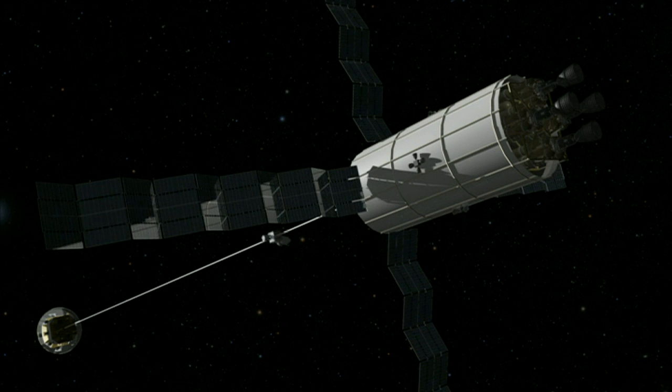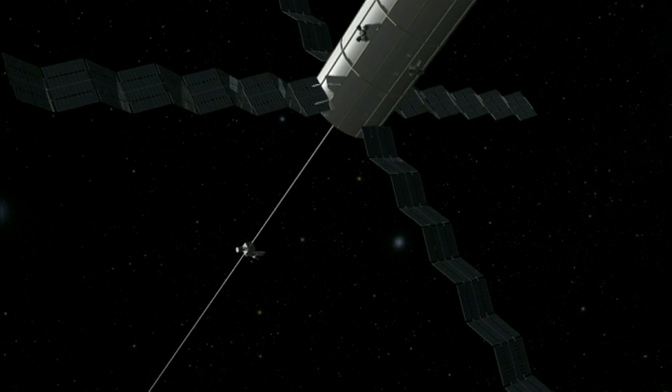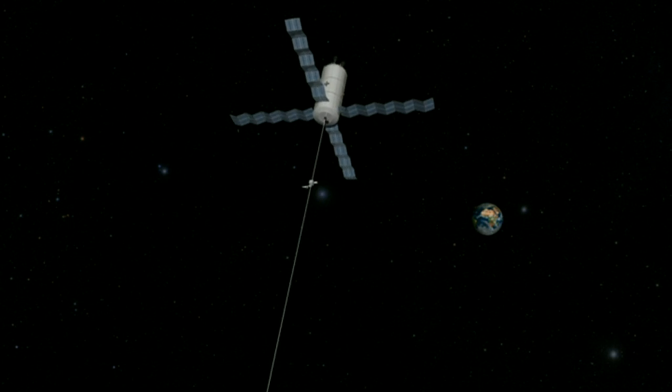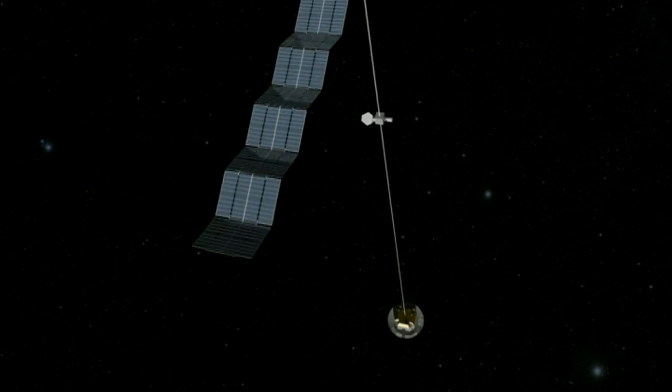At which point the thrusters on both the cruise vehicle and the re-entry vehicle are used to set them in rotation around each other. And that will speed up until we attain an artificial gravity equivalent to Earth's.